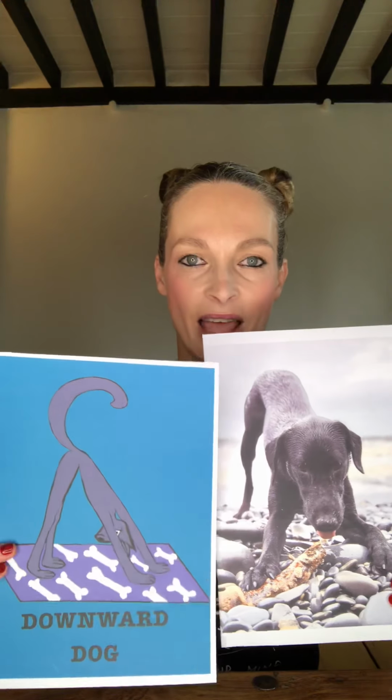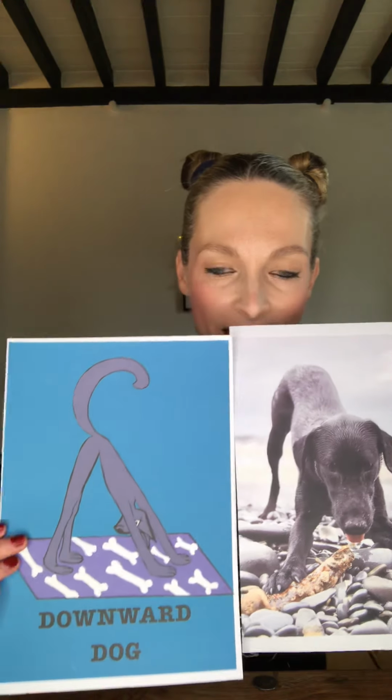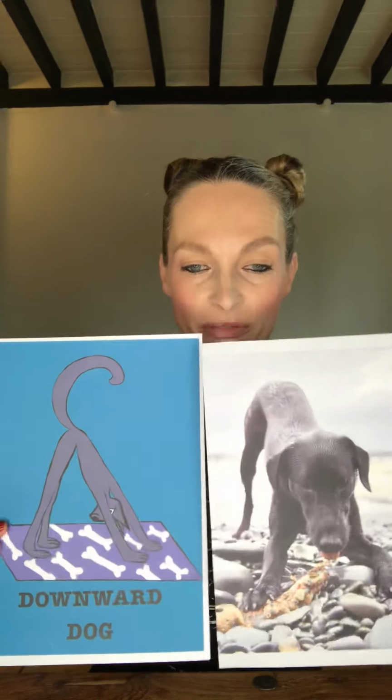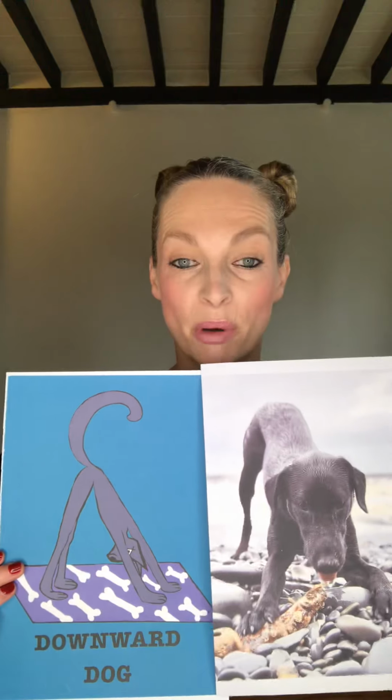Now if we have a look at this here. This is downward dog in cat. Cat on the mat doing downward dog or downward dog, whichever you prefer. Look, it is a yoga pose as well as a dog stretch. So today we're going to be having a look at downward dog. But before we do, a few facts about dogs.